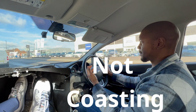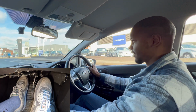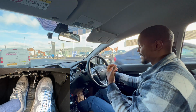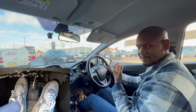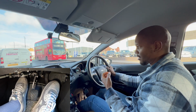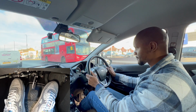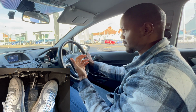So when you come into a stop like this, you need to press the clutch down quite early, especially if you're on a high gear like 3 or 2. And that's not the same as coasting. A lot of learners get this idea that they don't want to coast at all, so they avoid pressing the clutch, and then they end up with the car shaking or sometimes even stalling because they're so afraid of coasting. There's a big difference between coasting and then actually using the clutch when you need to.